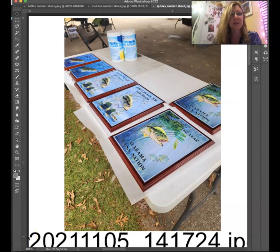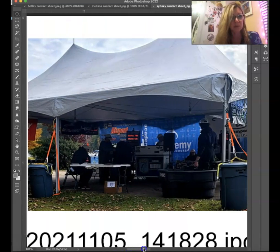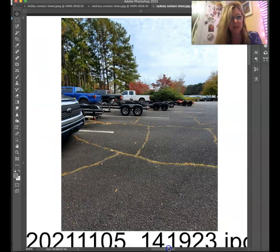And here we've got Sydney. Sydney is doing another event, and this is from her contact sheet. And I guess this is a fishing tournament. Never been to such a thing. And these are all the prizes. That's kind of cool. You can see that as part of the story. And oh, it must have been a cool day. You can tell from the sky.